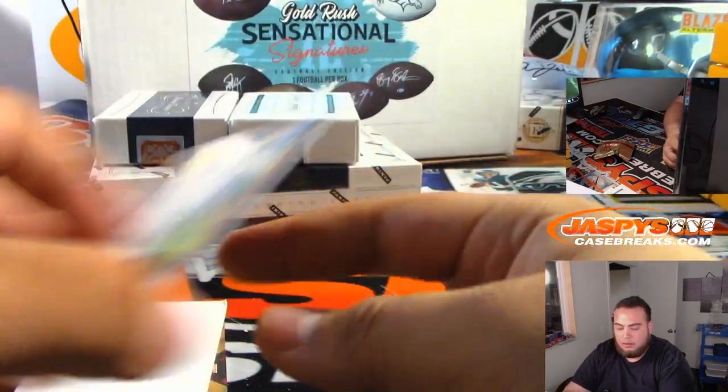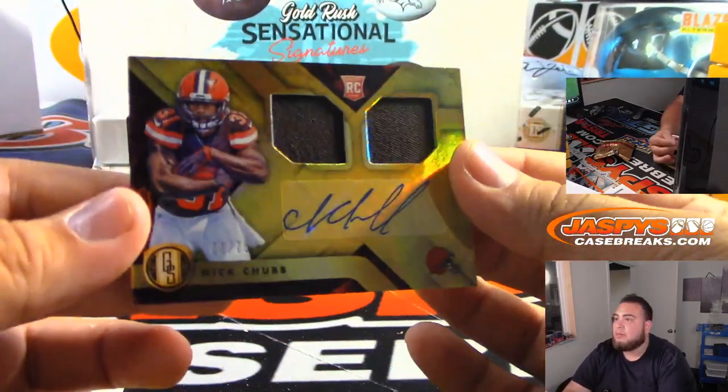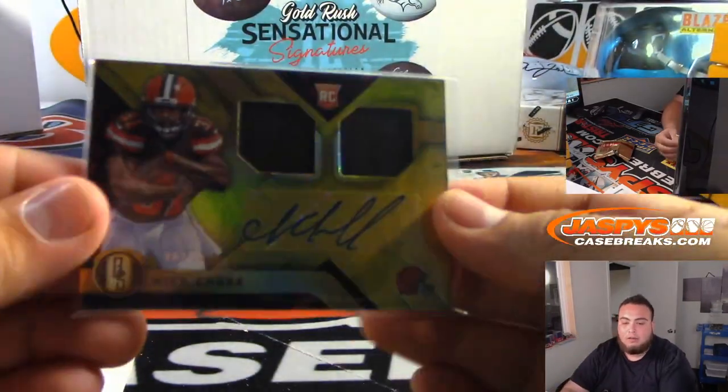Redskins. I think it's 2018 gold standard. Yes, there it is. Nice. Nick Chubb to 75. Double relic and auto. Jack with the Browns.